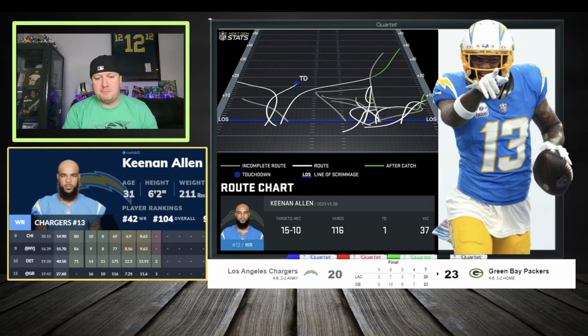Keenan Allen, the big note here, as we look at the targets in the last few weeks and even in this game, he is getting spammed. He is a junk email of targets right now. He's getting all those opportunities: 10 targets in week 8, 9 in week 9, 11 in week 10, and then 16 in week 11, 15 per Next Gen Stats.